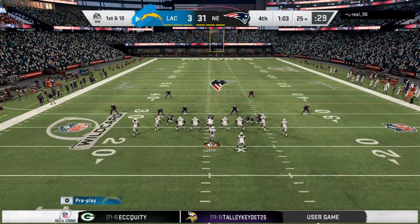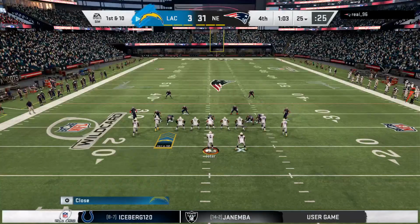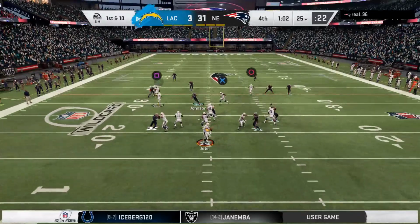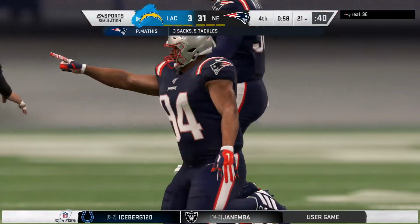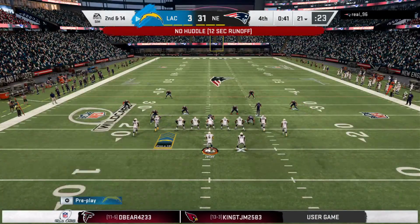The Charger drive about to get going. They're down big here late. I don't know. Is it just one last drive here for pride? Some people like to do that. I remember playing for a guy once, we were down huge, and someone said, nowhere to escape, and he goes down. So after the sack here, 2nd and 14.